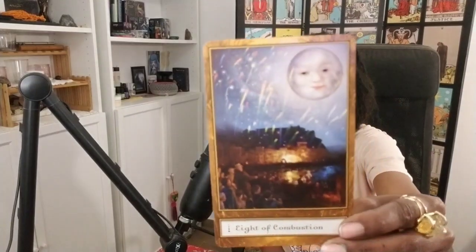So yeah, this deck I backed, I can't remember, was it in 2022? I don't remember, but I got it in 2023. And it doesn't disappoint. It was a rainy day a few days ago. I'm just sitting on the couch and I'm like, I want to play with a deck. What deck do I want to play with? I was like, oh, the Buddha card. So I pulled it out, did a quick little 2-card reading, and I was like, oh.